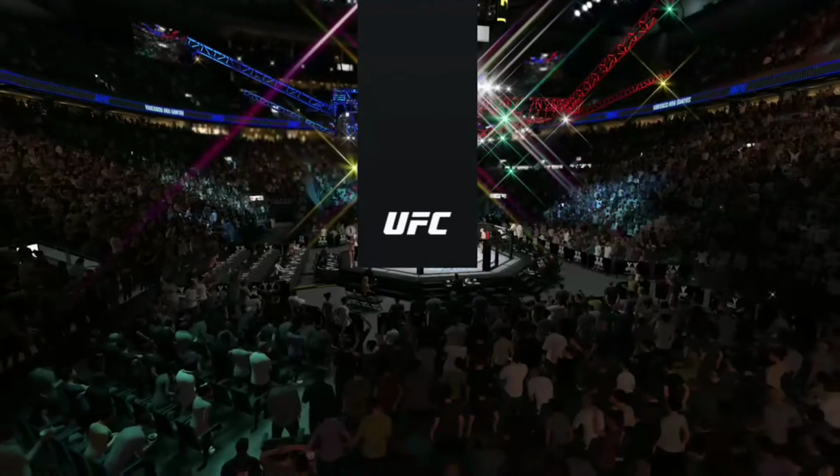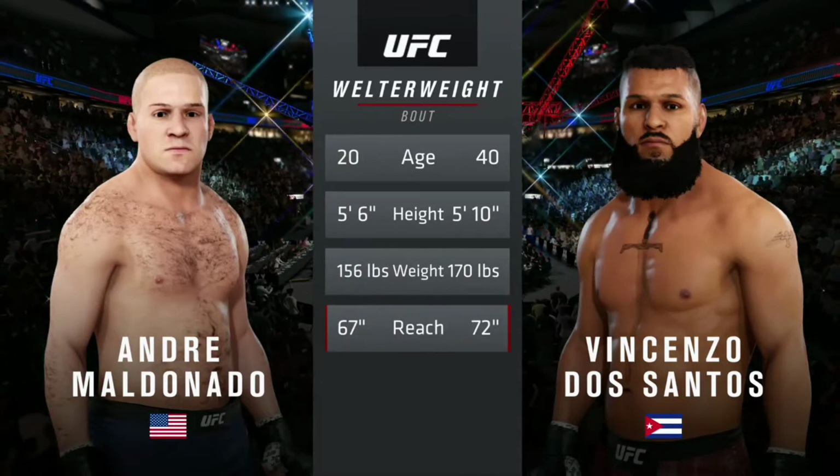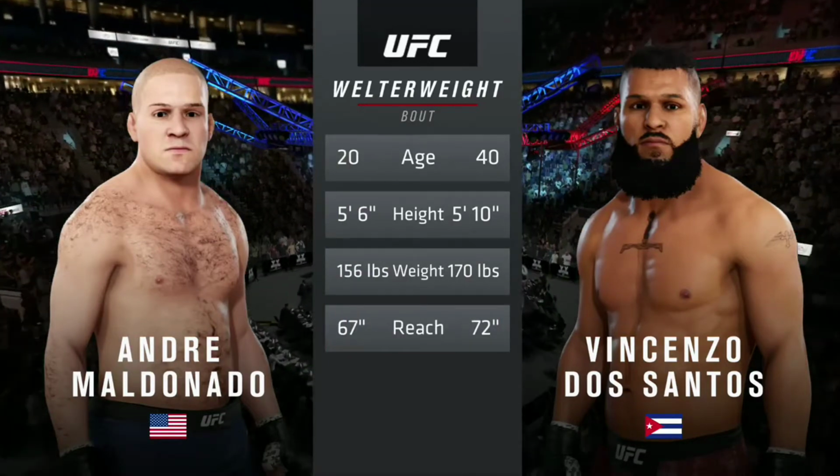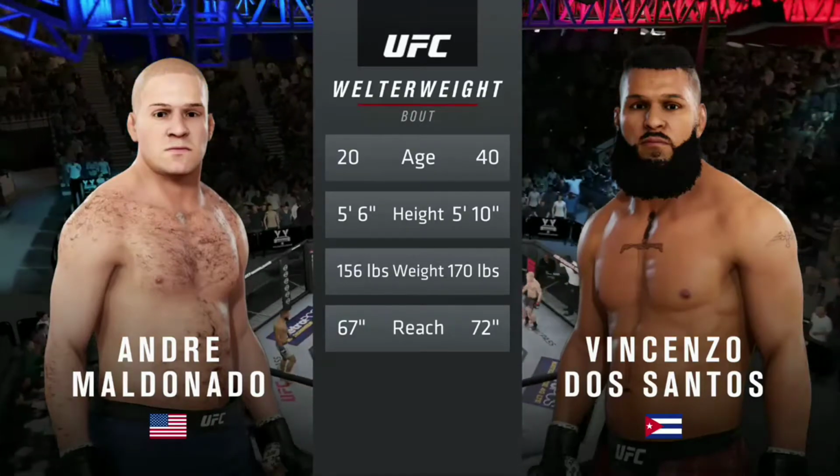Our tale of the tape for this welterweight fight. So more than 15 years, the gap in age between these two fighters. Some differences in height and reach. Here for the official introductions, Bruce Buffer.